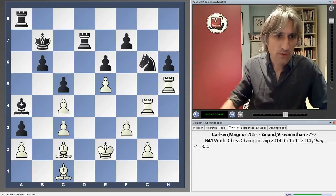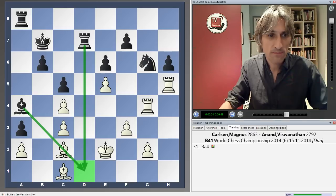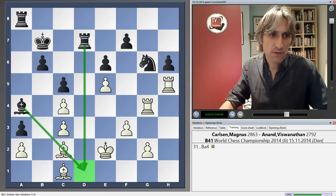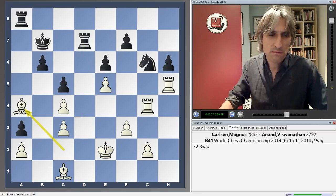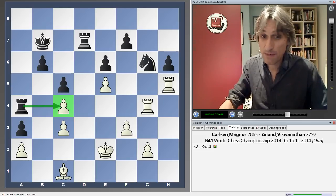Bishop a4. You see Vichy wants to try and gain control over the d1 square to try and enter there. And certainly Carlsen would be very reluctant to exchange bishops because then there's pressure against here. And black can even be better in these kind of positions.